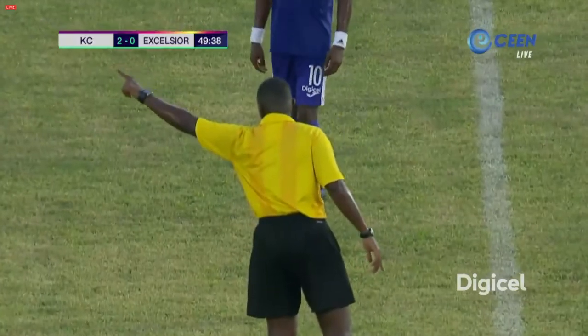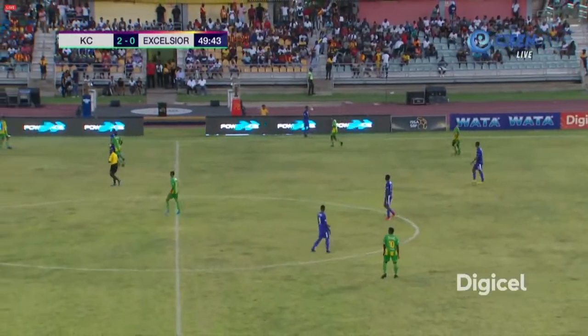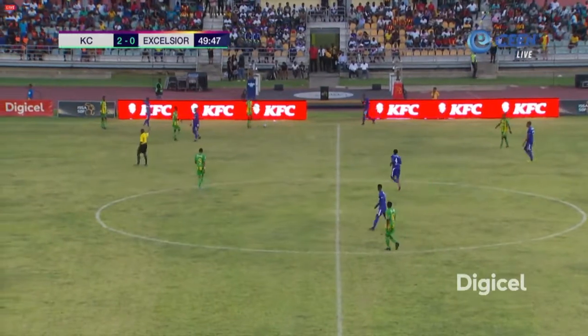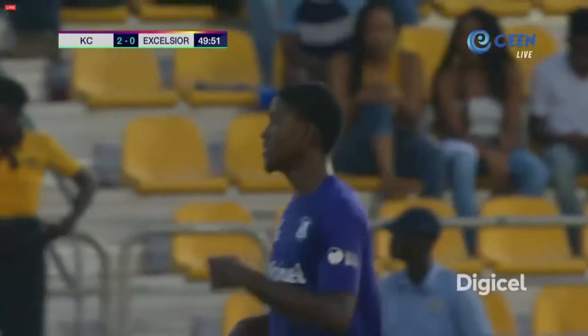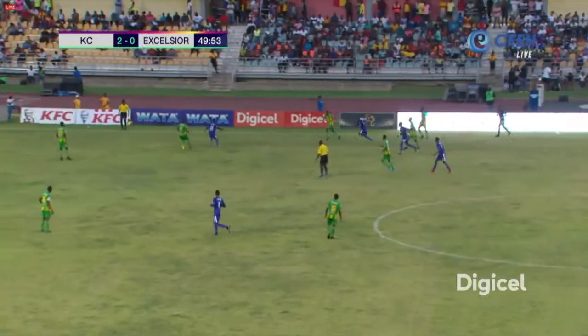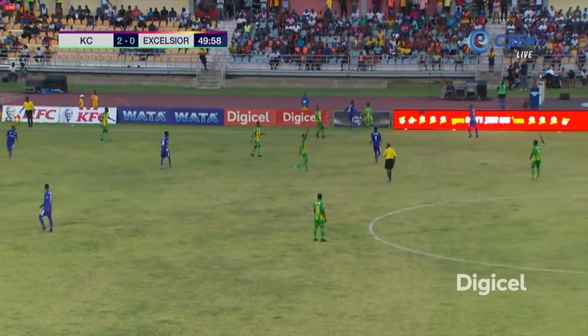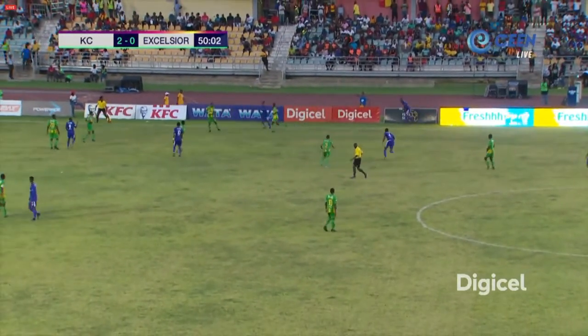Is there a whistle on the play? Starters, this XLCR team in the second half will have to try and stop a lot of those penetrating passes and runs being made by this Kingston College team. It just seems like they don't apply enough pressure in that final third.